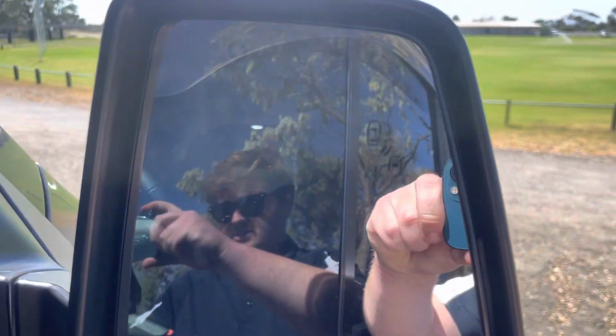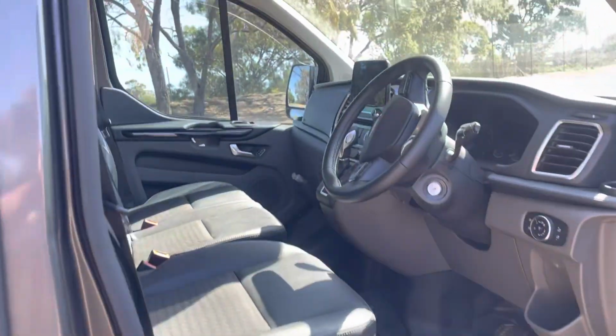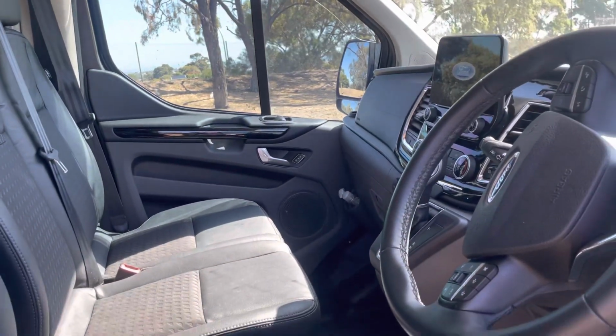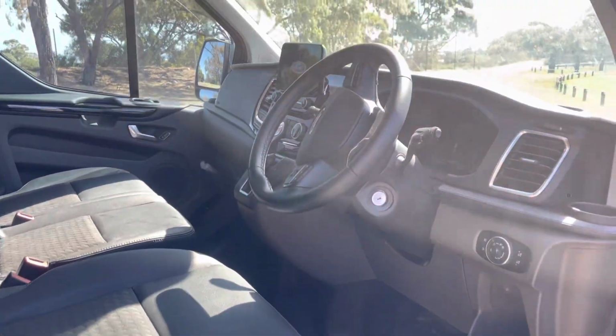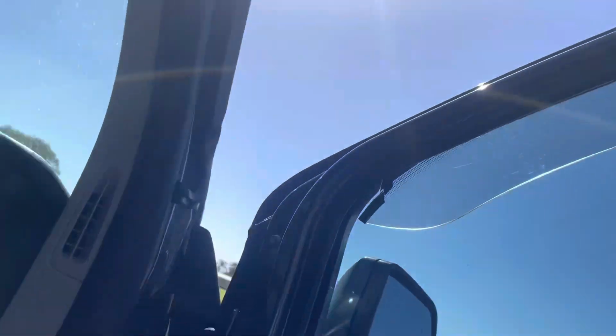Obviously you've got the lovely Transit stripe on there as well. Pinstripes. So obviously you've got blind spot monitoring. Coming into the car, inside, as you can see, it's almost brand new. For 17,000 Ks, what more could you expect? And I'll just jump in and show you what you get in this baby.